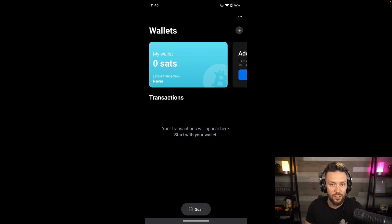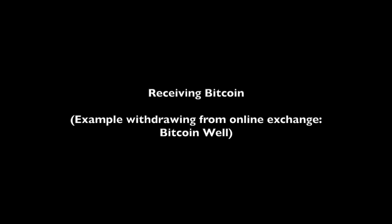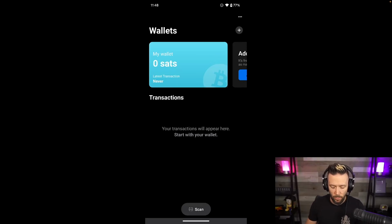And now we're ready to actually receive some Bitcoin into our wallet for the first time. All right, so we are going to be utilizing Blue Wallet as well as a company called Bitcoin Well so that I can purchase and receive Bitcoin into my wallet right away. So first thing I need to do is get a receiving address where I want the Bitcoin to go.